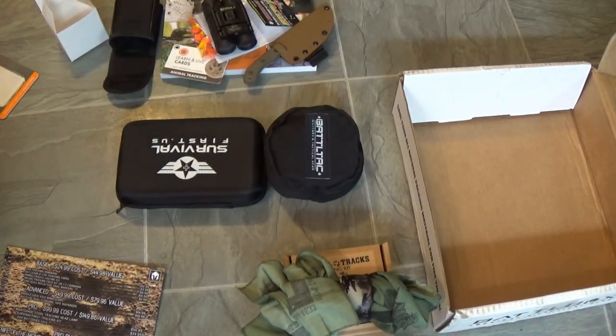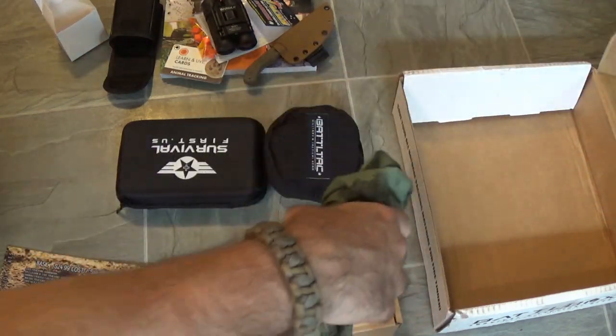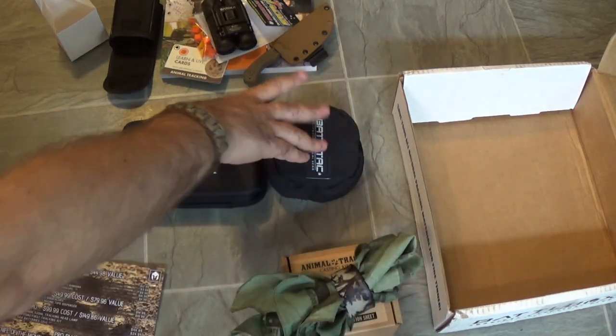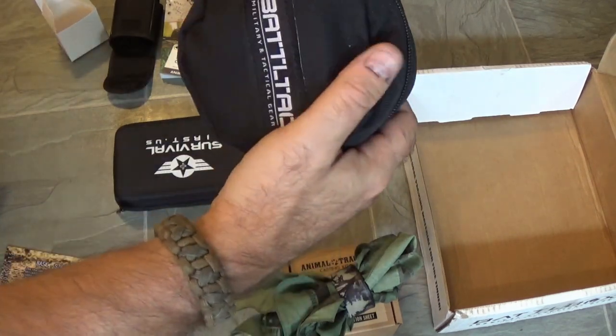So overall, I think this was kind of an interesting idea for a box. I'm not real thrilled with what came in it. We have our two just don't like it items, this animal casting kit and this thing, which I think both are ridiculous. Our meh items, these two kits. But again, just because it's meh to me doesn't mean it's meh to everybody.